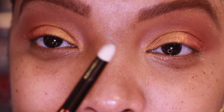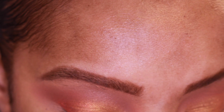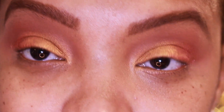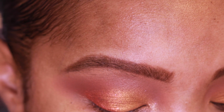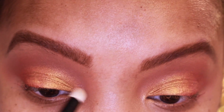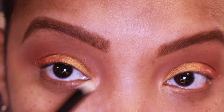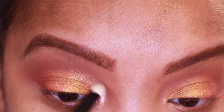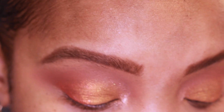Going in with a Sonia G pencil brush, I'm going to pick up the shade called All Night. And this is a nice little cute sparkly shade. And we're going to use this as our inner corner highlight. We're just going to pop that onto the lid. And that's very pretty. And I'm just going to work it up just a little bit. And this shadow is very smooth also. It has high shine.